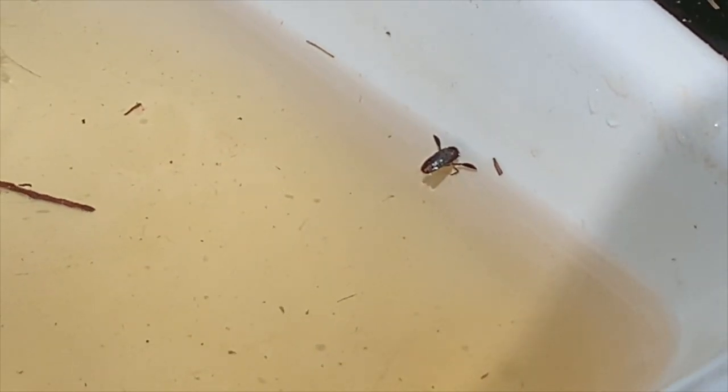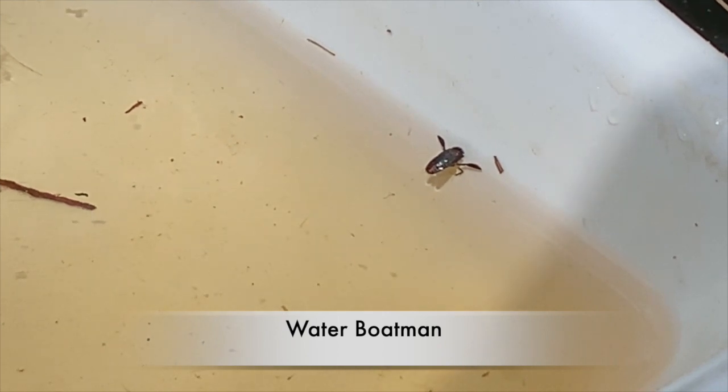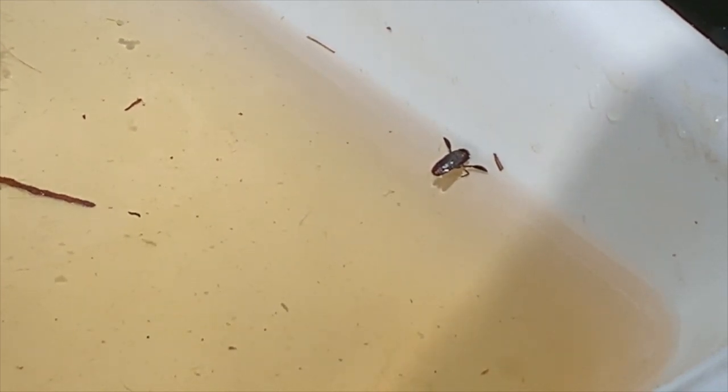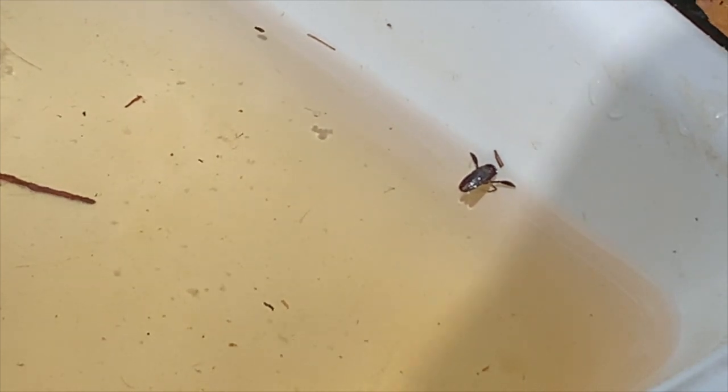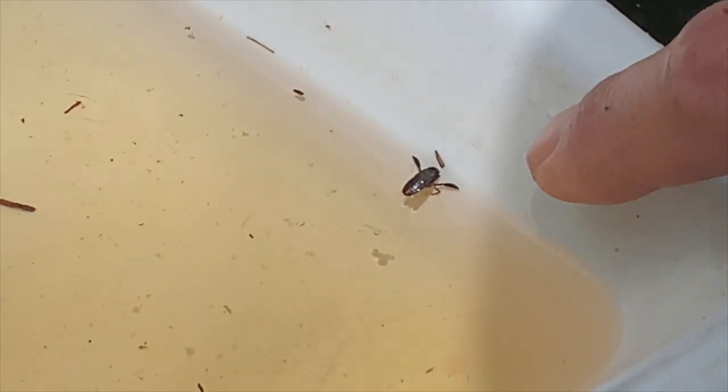So there's the water boatman there. Legs adapted for swimming there. You see the little paddles, and he's hanging out in the sun for now, but when he gets going, it doesn't take him long. Let me give him a little push. Hey, little fella. Woo!